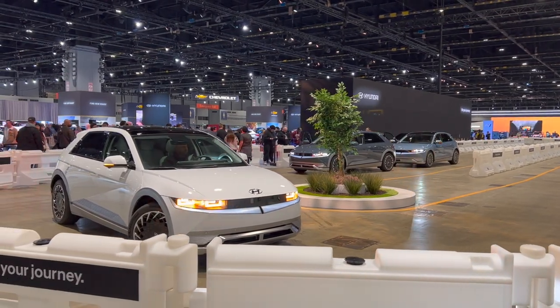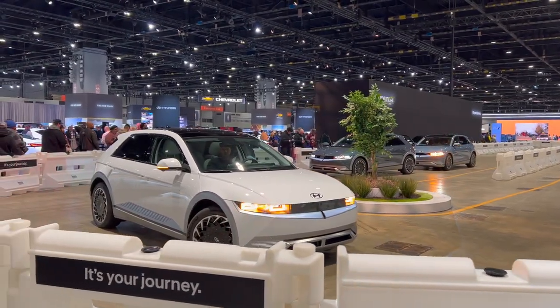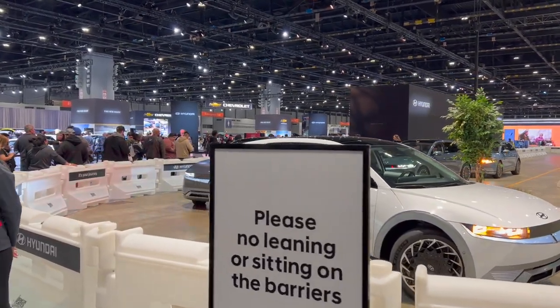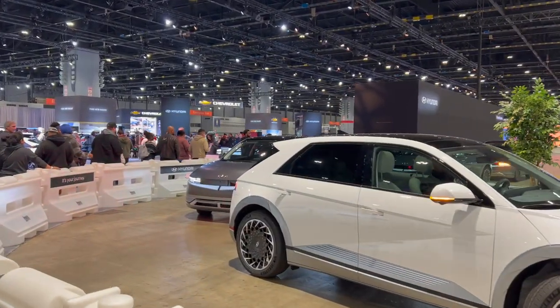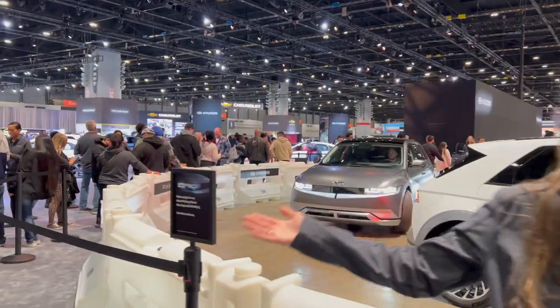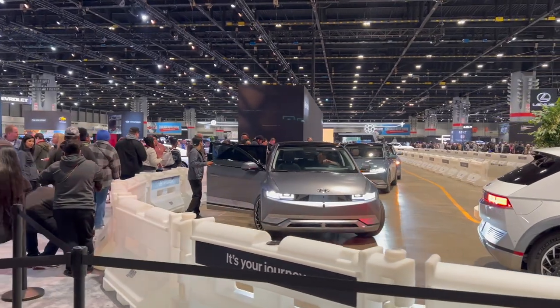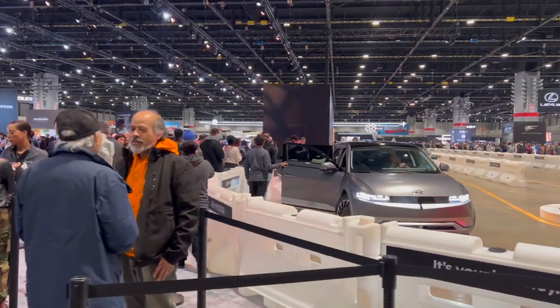Making our way to the Hyundai exhibit here, you've got a lot of IONIQ 5s here. They are really marketing this car, and I mean, for good reason. It is a fantastic car, has won so many awards, and is just a really good car. The line's actually not that long right now. Usually the line for this thing is kind of ridiculous.